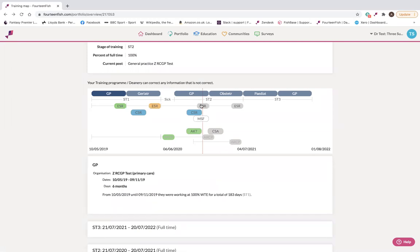Grey means that it's either not yet completed or is underway, and orange indicates either something's been failed or it's been referred to panel or needs further work. So, I guess for a trainee that's had a very smooth passage through their training, you'd expect to see quite a clean line of posts, stages of training with a couple of ESRs under each and ARCPs each year. Perhaps for a trainee that's had more challenges, you would expect to see a lot more exam resits, breaks in training, that sort of thing. So again, it's just a quick overview that you can use to get an idea of how that training is getting on.